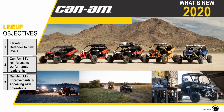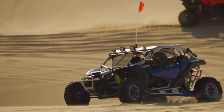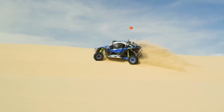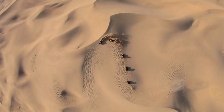Let's now turn our attention to the second objective and look at what Can-Am has done to reinforce its performance leadership for the 2020 side-by-side vehicle lineup. Already dominant since day one, the Can-Am Maverick X3 strengthens its superiority this year through product upgrades related to the engine, suspension, and overall lineup, as well as by improving the affordability of the X3 platform.